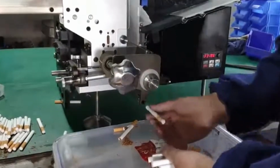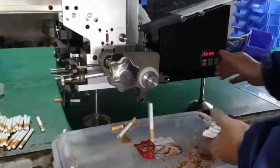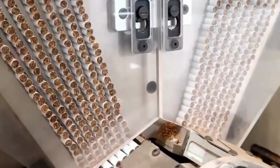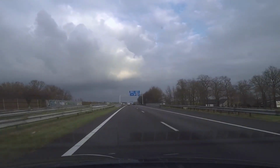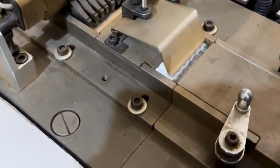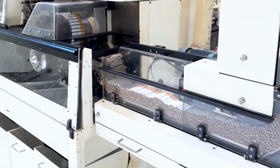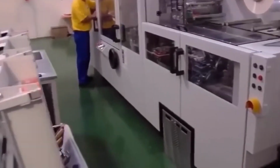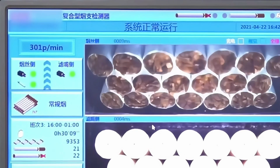Next, the filters re-enter the cigarette machine, which aligns them and joins them to the tobacco cylinder using an ultra-thin adhesive band. This step is millimeter precise. If the filter is not perfectly attached, it could detach when smoking, so accuracy is key. Once assembled, the cigarettes pass through an automated quality control system, where high-resolution cameras and optical sensors inspect that each filter is properly placed, without deformations or visible defects. Only the cigarettes that pass this review continue their journey to the next stage, final packaging and sealing.